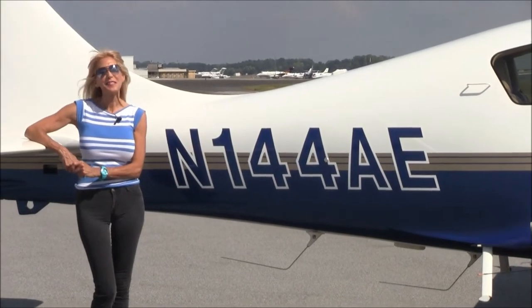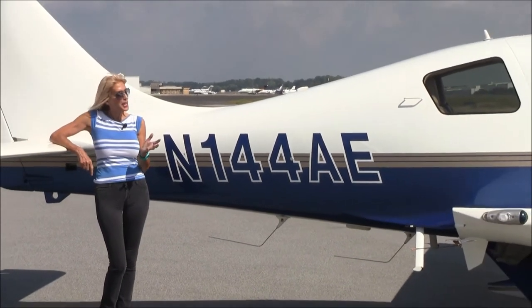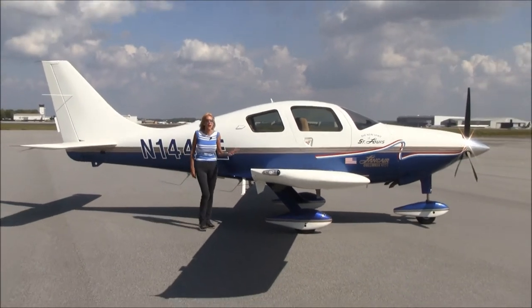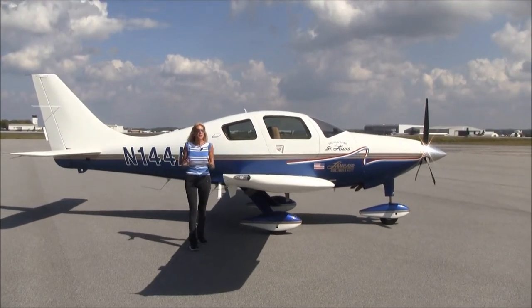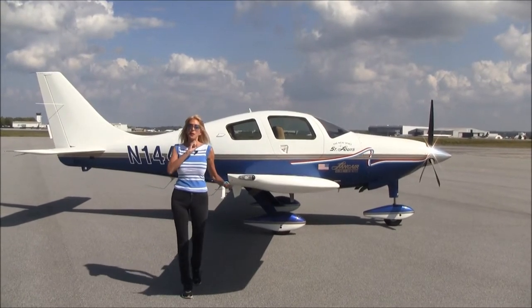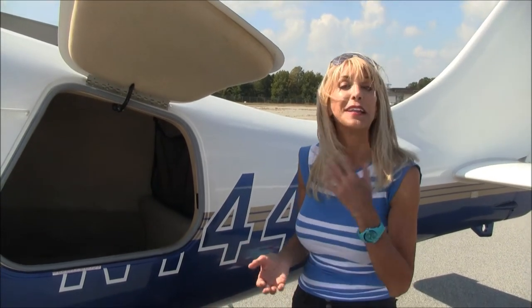No doubt about it, this airplane is a head turner. So check out the beautiful paint. It's white with glacier blue and gold fire mist. It's in great condition, and there's no question, folks, you fly this plane and you will be the rock star of the ramp. Just think of all the incredible dream destinations this airplane can fly you to.